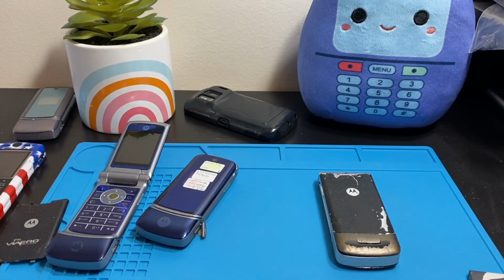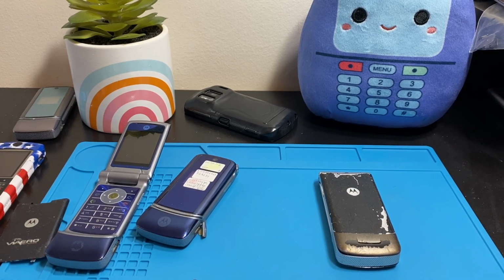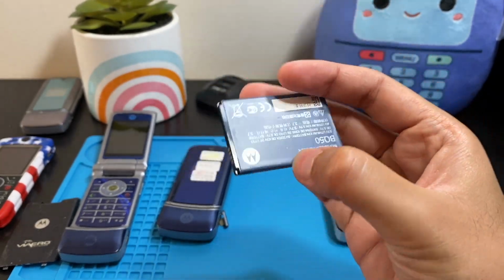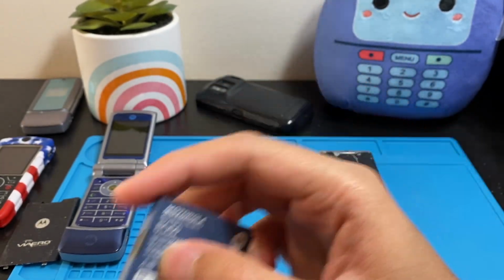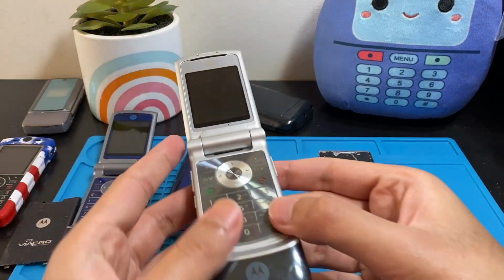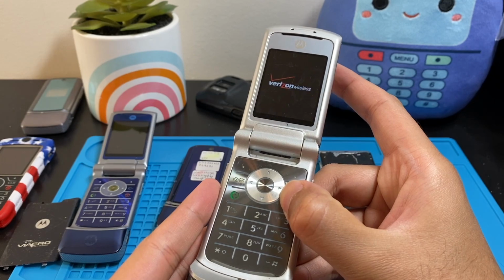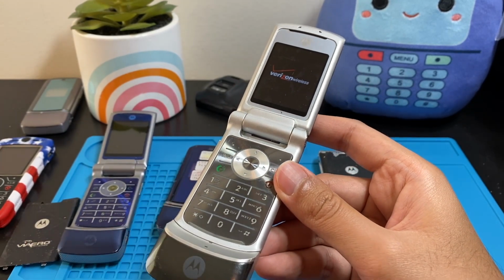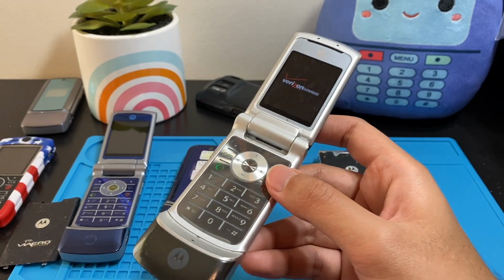So the K1M also has a different battery. Let me go find one of those batteries. Alright, I found a compatible battery. That is the BQ50. So let's go ahead and put it in. Alright, see if this thing works. Oh, there we go. So Verizon Wireless, like I said, it's CDMA. Let's give it some time.